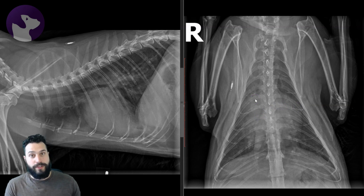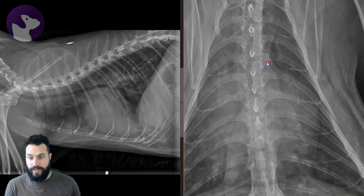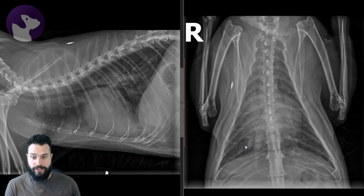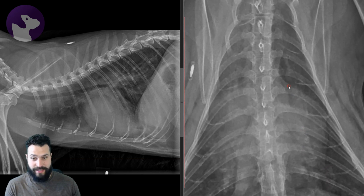So what are some other features that tell us that this is cardiogenic pulmonary edema as opposed to anything else? Well, one thing is the size of the pulmonary vessels. If we look out in the caudal lung lobes, there's some enlargement of those vessels in our lateral projection. And if we kind of zoom in, what we can identify is that there is some enlargement of a combination of arteries and veins in this patient.